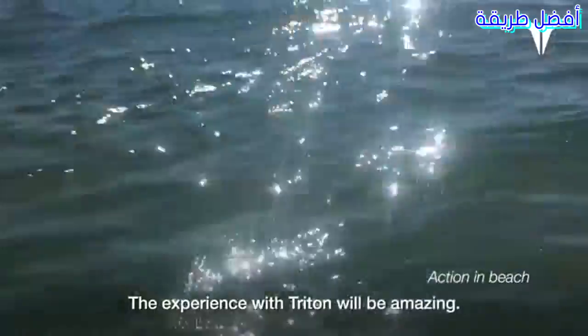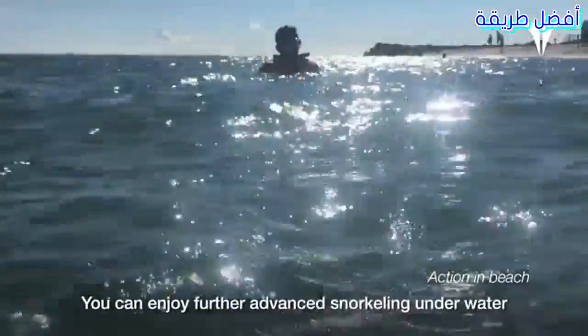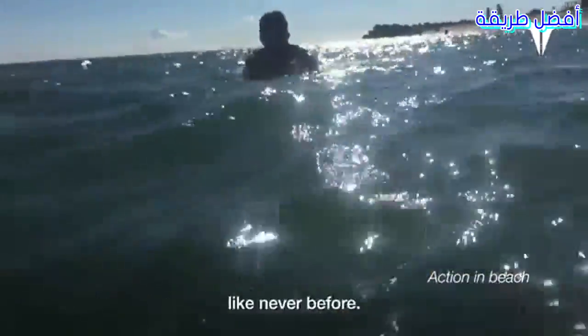The experience with the Triton will be amazing. You can enjoy advanced snorkeling on the water like never before. We hope our product will bring new and fun memories for you that will last forever.